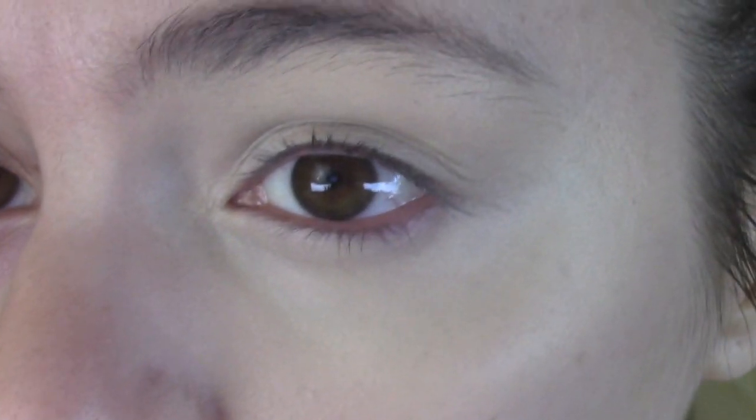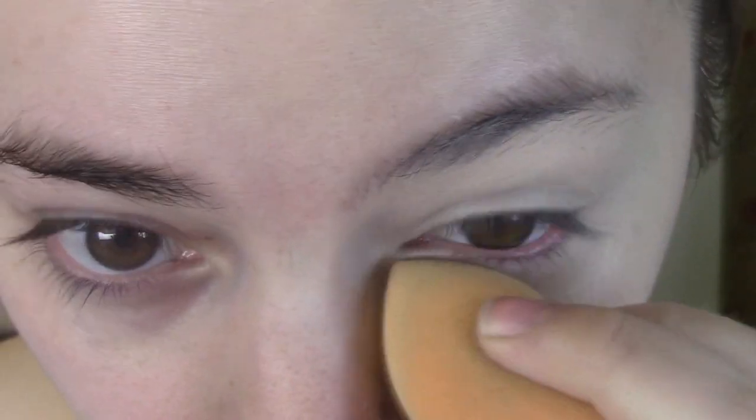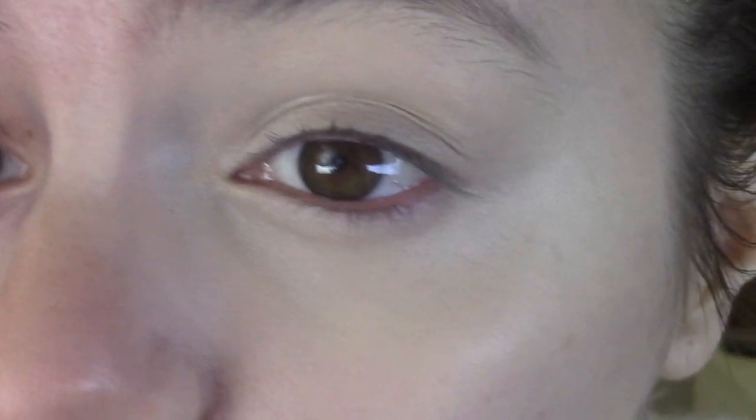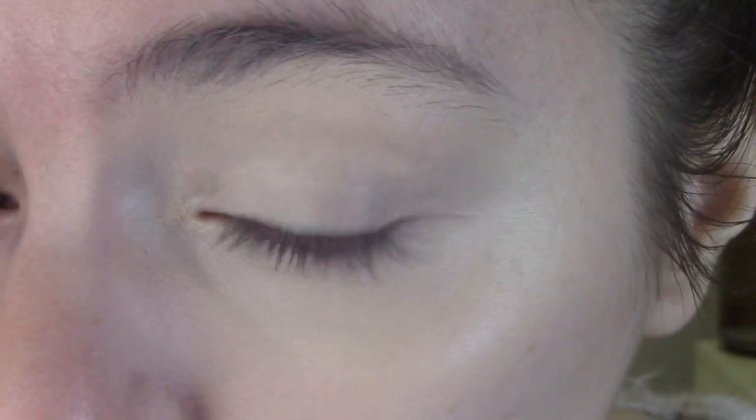There we go, that's blended out really nicely. I think that there is some pretty decent coverage there. They're just side by side. Do I think it's super duper full coverage? No, but I actually do think it has got quite a decent amount of coverage. I feel like it's blanked out my veins quite a lot. It's covered that bag quite a lot. I can still slightly see it, but really not a lot at all. So I'm actually quite impressed with that.